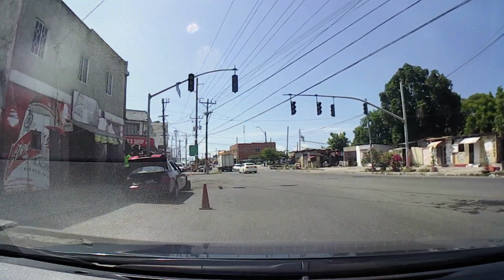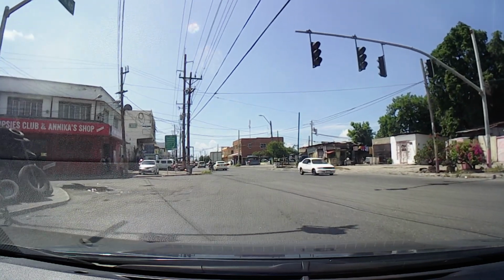We're now at Spanish Town Road. So this has brought us to the end of our tour, guys.